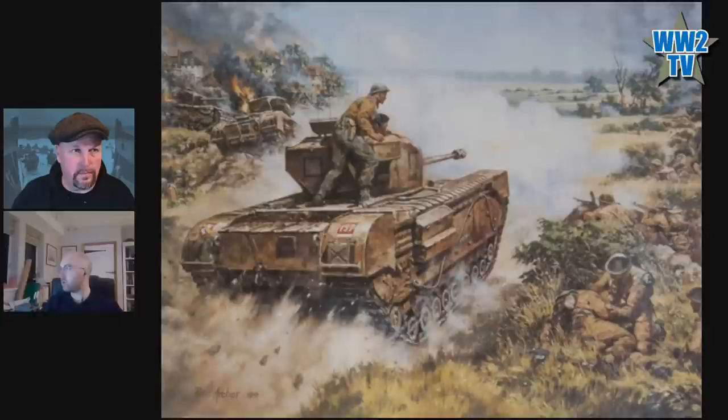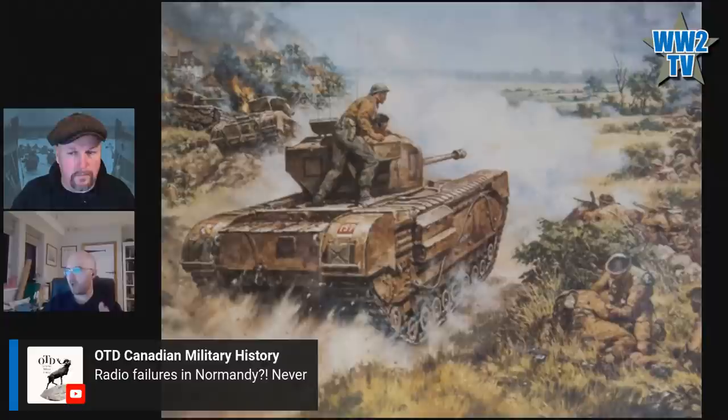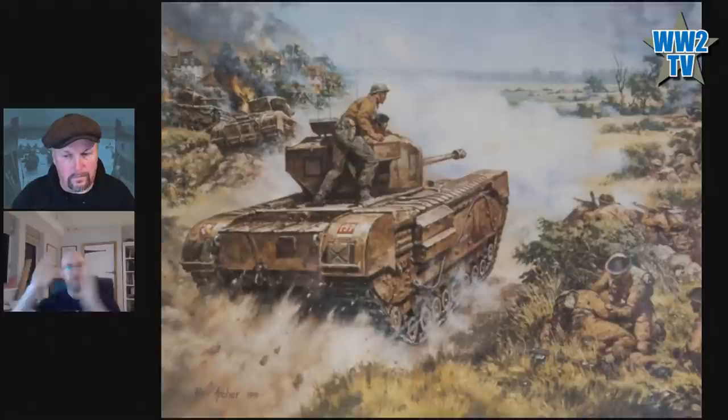Donald hits. They're getting charged down by two tanks, and there's always the argument about whether it's Tigers or Panthers or whatever vehicle it is. The first tank that tries to charge them down, he hits with a 6-pounder and it backs off. It stops and it shunts up, so it sustains enough damage. The second one then comes in to try and take over, and he allegedly takes it out.